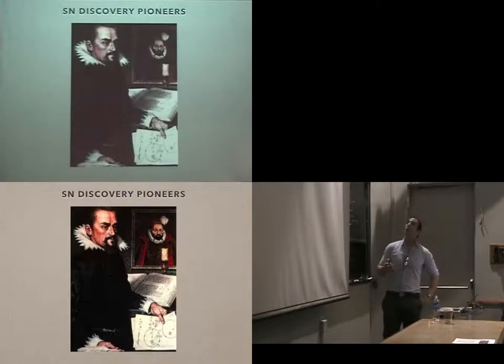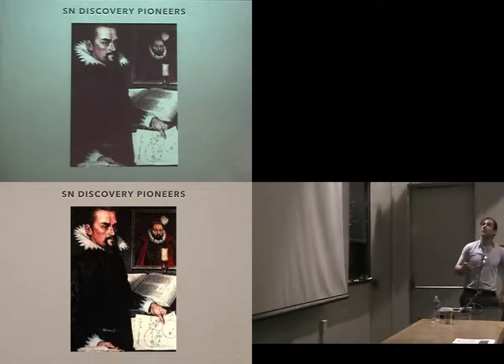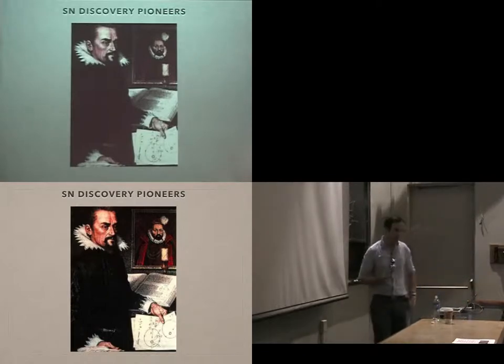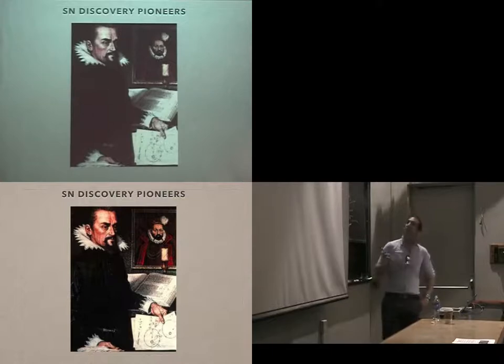Now, we owe a lot of supernova discoveries and studies to these guys. This is Tycho, and this is his master, his professor, his mentor, Kepler. This is kind of a nice portrait because it's the only portrait you're going to find in the literature where the two are together in the same image. And we owe the discovery of two important supernova remnants to this gentleman, the Kepler and the Tycho supernova.